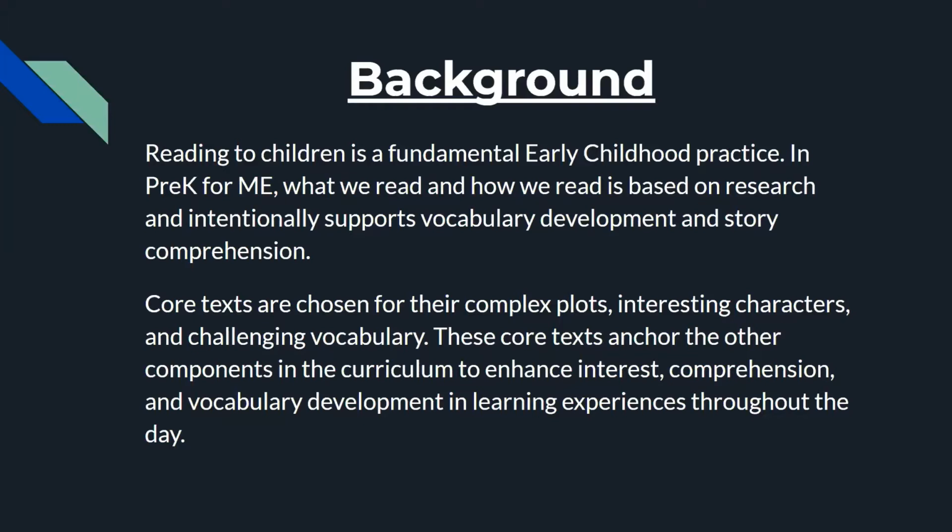With that being said, one thing to keep in mind with the core text is to have multiple copies of your core read aloud. That allows you to have a teacher copy. Sometimes I put sticky notes in my teacher copy so that I remember to mention a vocabulary word or a comprehension aside. And then it allows an additional copy to be placed within the center.